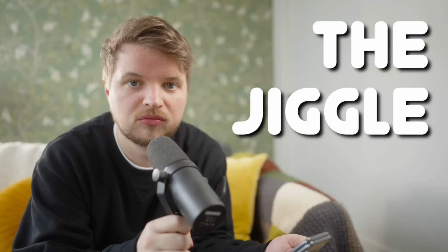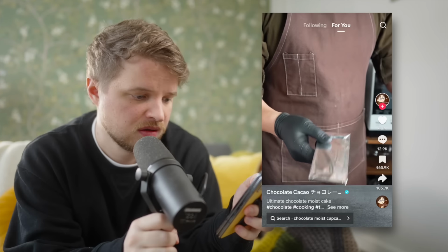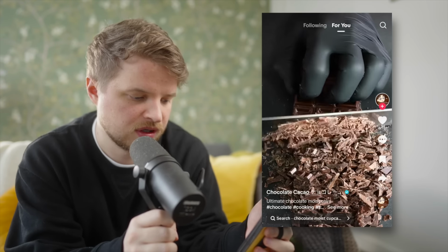I found this one I'm affectionately calling the jiggle block. And it's just like a chocolate jiggly block. And it looks so simple. How do they do it? It wowed me with just how simple it is. It's chocolate. I think it's like three ingredients or something. Or four, or I don't know.